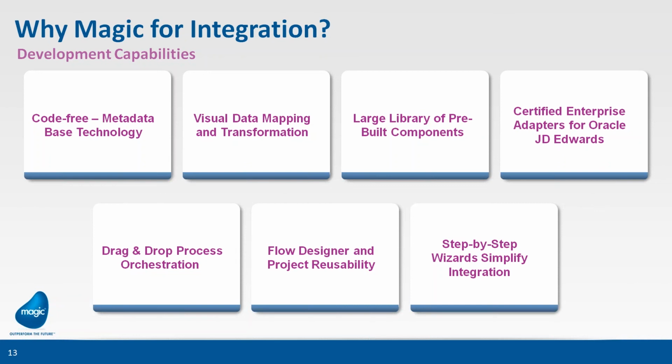The adapters that come with Magic for the JDE software were there already for us. So we literally have access to all the functions in the JD Edwards library through the components that came with the Magic.